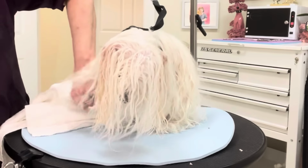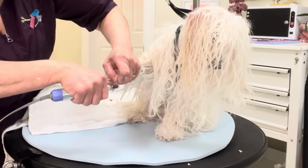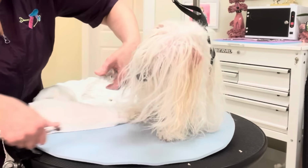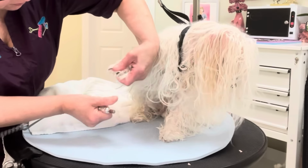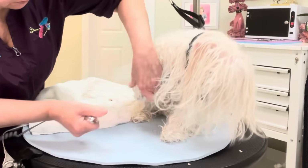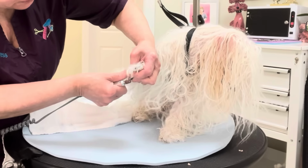So although I do brush my dogs between baths, I never brush them dirty. So I don't allow them to become dirty. And if they are dirty, I go ahead and give them a bath and then brush them. So how can you tell the difference? That depends a great deal on the dog's coat length.